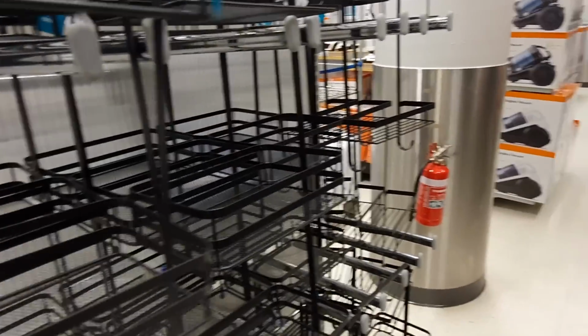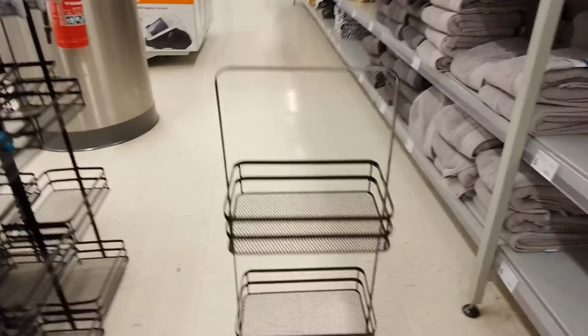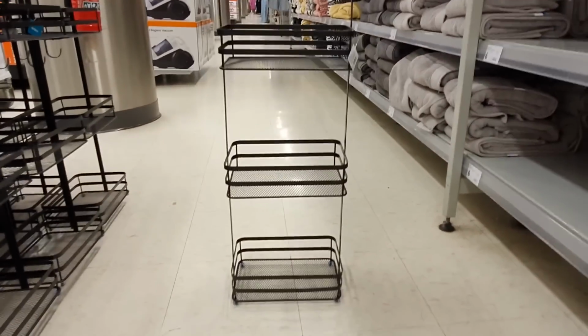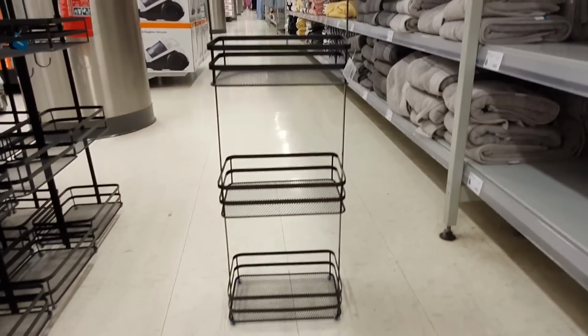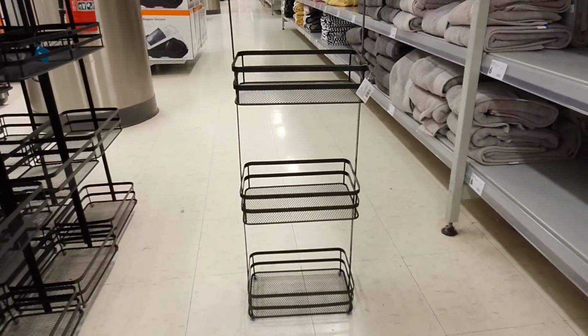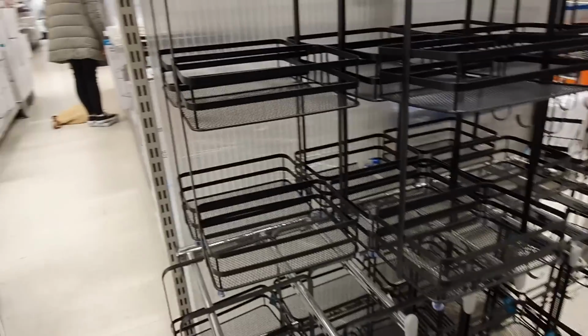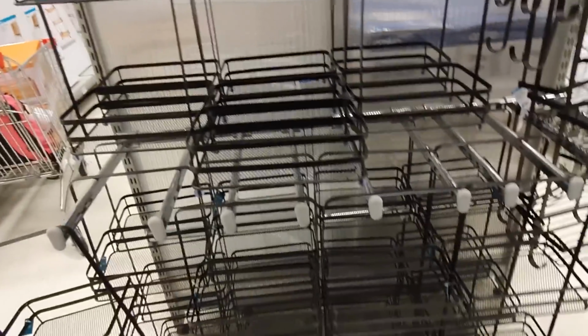This 3-tiered black bathroom shelf is such a nifty little storage unit. It's really small and compact, but it takes advantage of that vertical storage space. So it's a really great way to squeeze in some extra storage if you need it in the bathroom or really anywhere else around the house. It's just a little bit wibbly though, but maybe it will be a little bit more sturdy once you have some things in it to hold it down and stabilize it a bit.